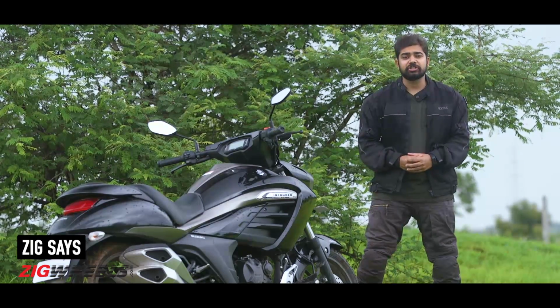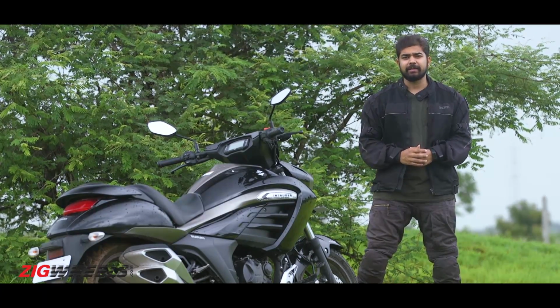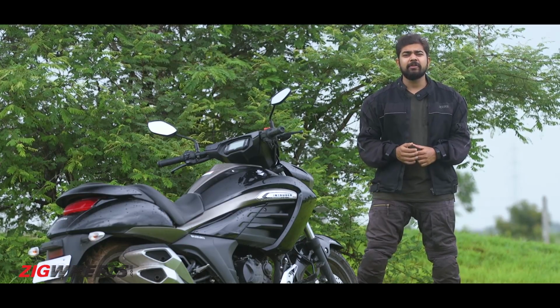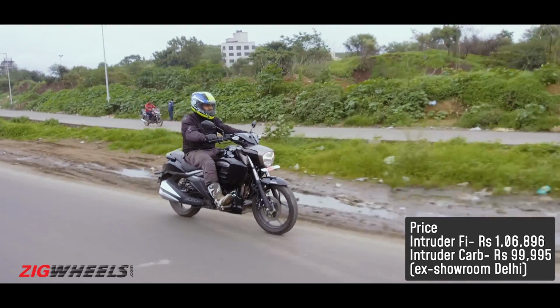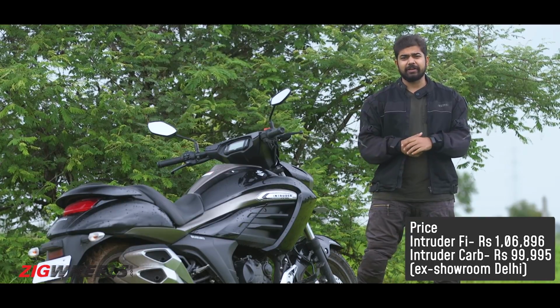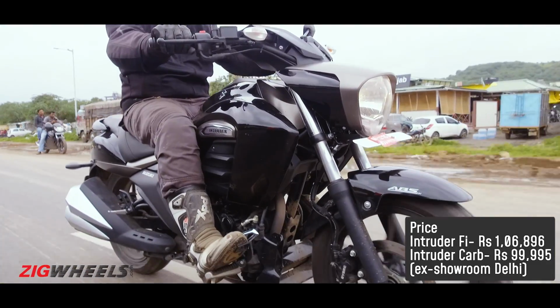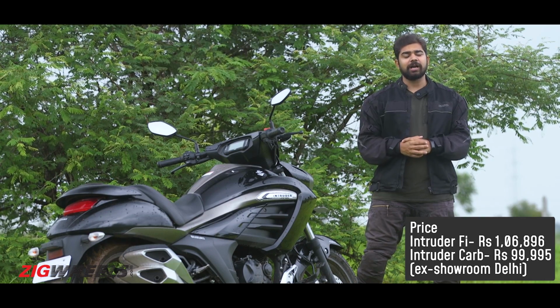The addition of fuel injection has made the Intruder more refined, efficient and quicker in the urban setting. But you do miss out on the grunt and the top-end performance of the carburetor when you are in the mood for some fun. So we'll say this: if you have decided to buy the Intruder and the budget isn't really a constraint, then the FI variant is for you. But even if you have to think twice about spending that extra cash, we would wholeheartedly recommend you stick to the carburetor variant.